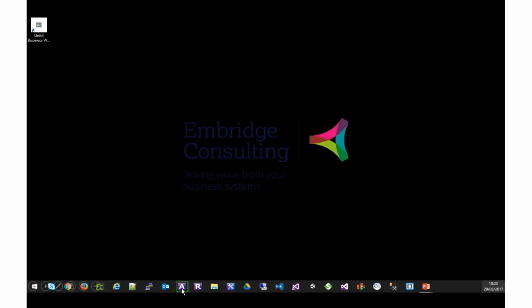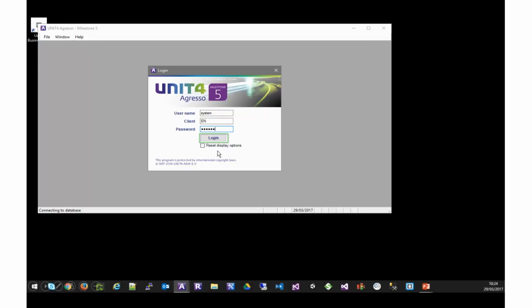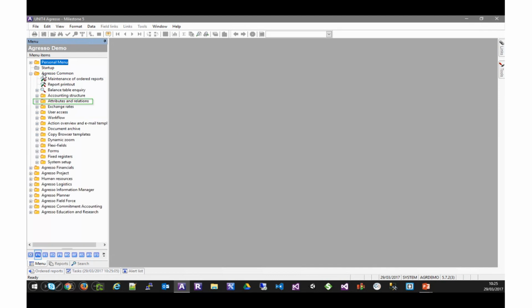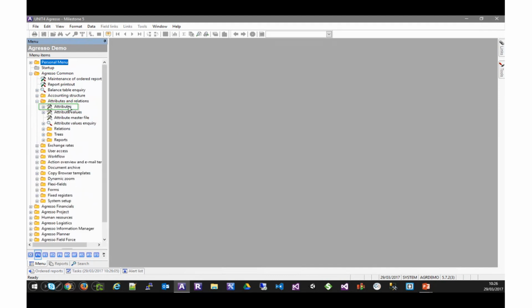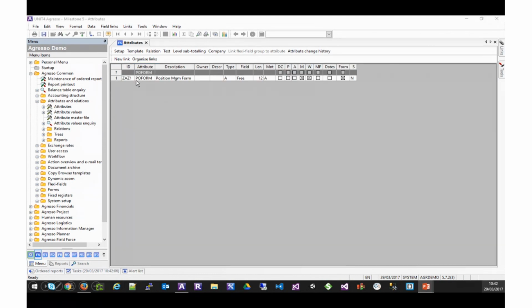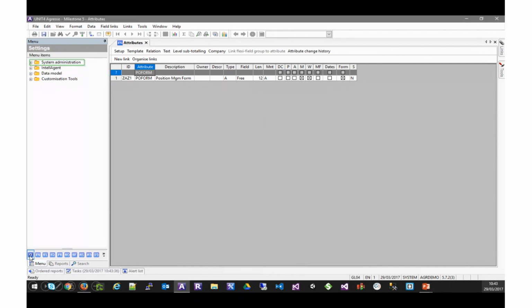Okay, so let's jump into the demo. I'm just going to log in here on my ABW Business World, and I'm going to create a quick and simple form. This is going to be a form that is going to go on workflow.